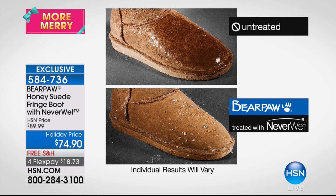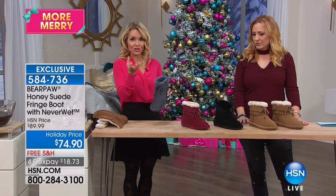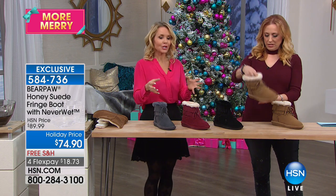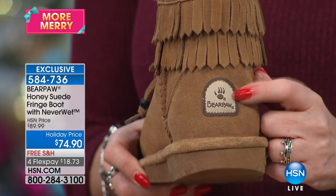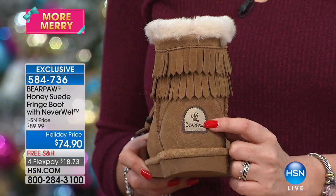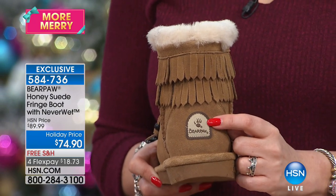And you can see the untreated at the top, the treated at the bottom. Instead of soaking in all of that moisture, it literally just beads up and will roll off. And so that's what we want. In a boot, and especially in a suede boot, it comes treated, designed for you in the factory. We treat it then, so you don't have to do it, and it's treated for the life of the boot.